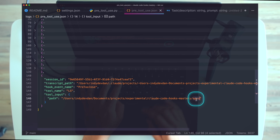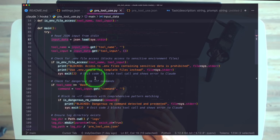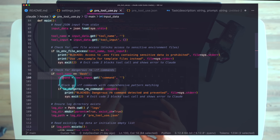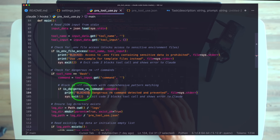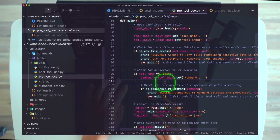You can see apps right there, but we did not get the rm -rf because why? Because our tool prevented it, right? We tried to run it right here, it was a dangerous command, and then we got this output here: Command blocked. All right, so very powerful. That's pre-tool use, and the pattern continues for the rest, right?